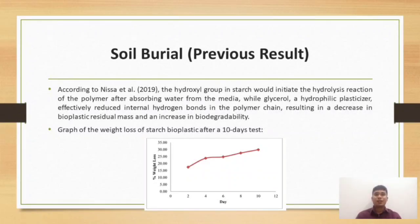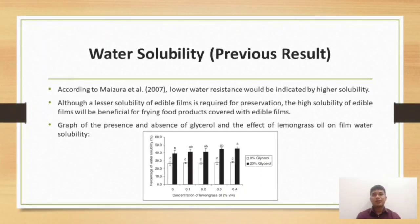Okay, water solubility. According to Mizura, this is the graph that presents the absence of glycerol and the effect of non-glycerol. You can see the black one is with glycerol 30% and the white one is with 0% glycerol. You can see that the percentage of water solubility with added glycerol is higher than without glycerol.